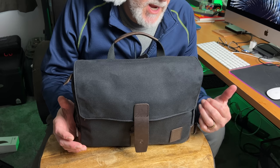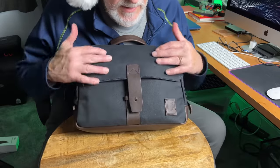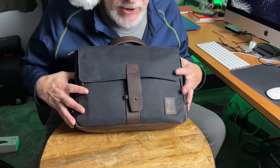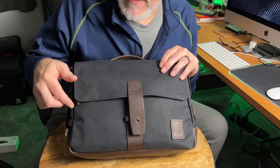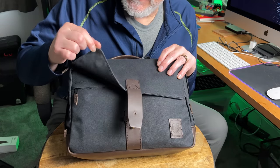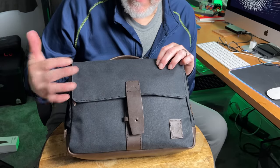It's just such a cool satchel for everyday carry. So this is the black model. They also come in kind of a brownish color. I really like the black. It's sharp looking. On the flap, it has magnetic closures on the corners, and those magnets are pretty good. I have not had this thing come open on me.